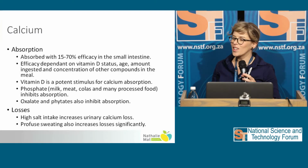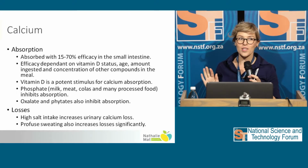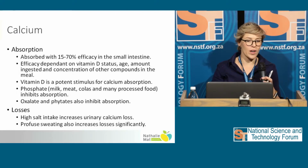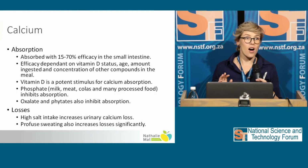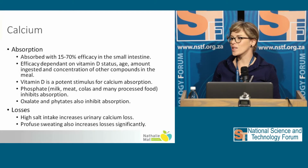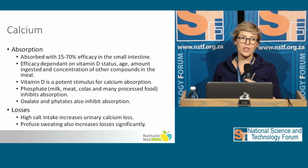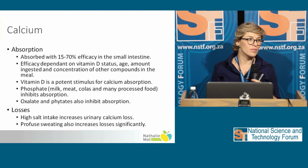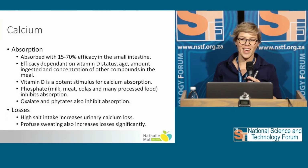Our absorption, this is one that is very highly affected by everything else going on in the body. So you will see with some of my absorptions, some of our minerals are literally all absorbed. But calcium is affected by several things, and one of the most important things is vitamin D. Now, how many people in this room know their vitamin D status? I'm getting a lot of blank stares. I've got one person who is very, very happily throwing her hands in the air.